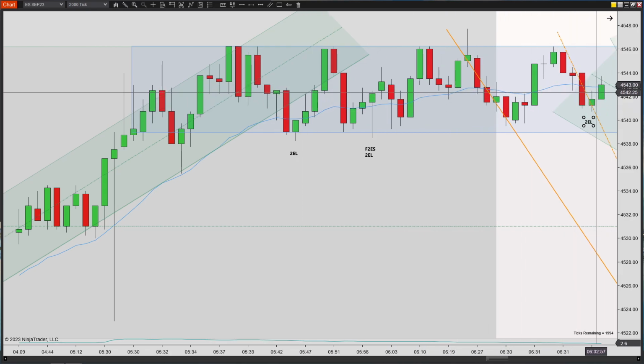So you do get a second entry long here, but this signal bar is kind of neutral, and it didn't really make its way all the way back down to the bottom of this range. And since it's the first 2 minutes of the trading day, I didn't think this setup was convincing enough for me to quickly want to jump on it.